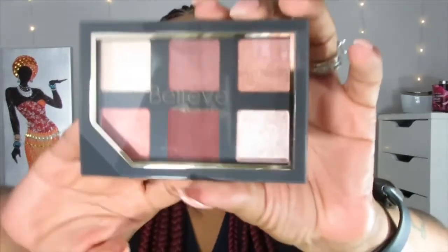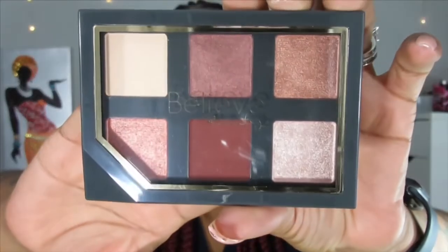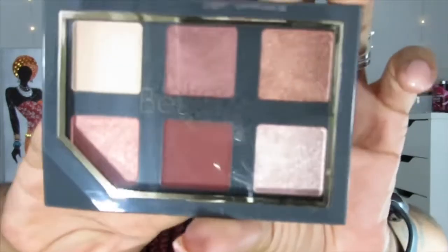The next thing I got was one of the palettes. I think they had like 4 different palettes. They all came in a 6-pack like this. And I chose this one, Believe Beauty. And this one is Nearly Nude. Y'all know I'm a nude girl. So, yeah, I thought this was really pretty.